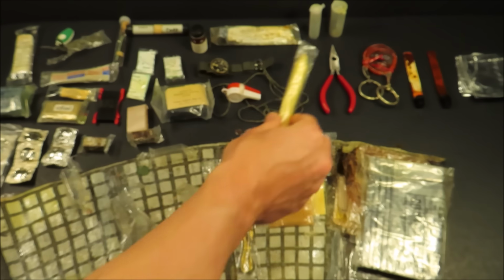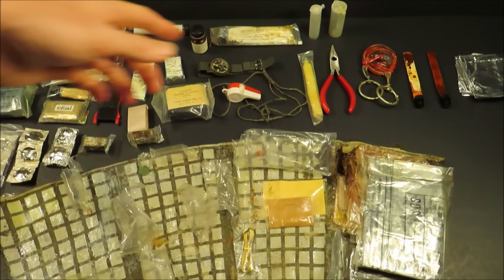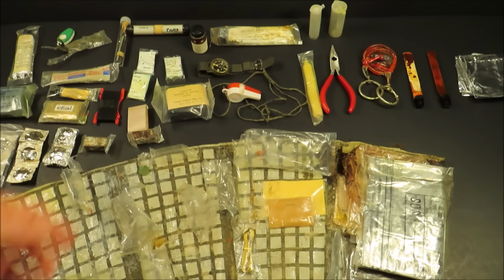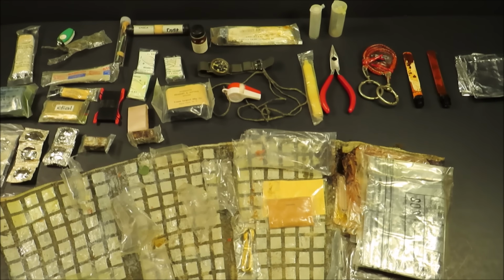Now here's a candle. Again, a candle, multi-purpose. If your flashlight broke, if you want to stretch your matches, this is really good for fire starting. If you needed to seal something with wax, and there are a bunch of uses for it. Improvise, and you'll sit there and think, aha, there's another use for that candle.